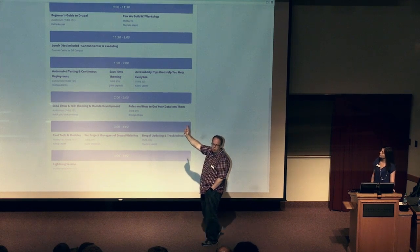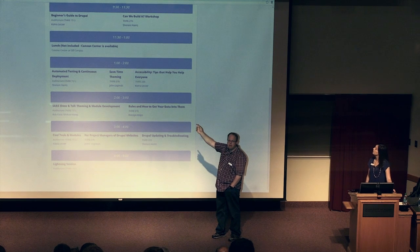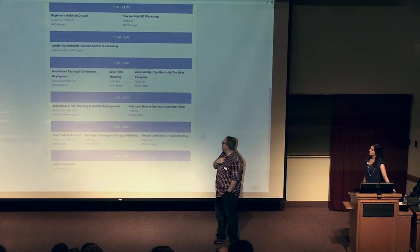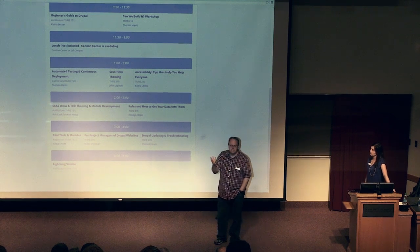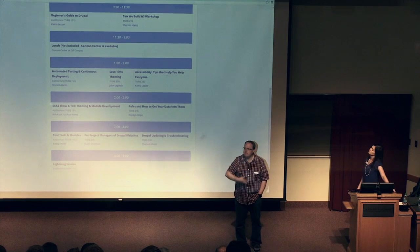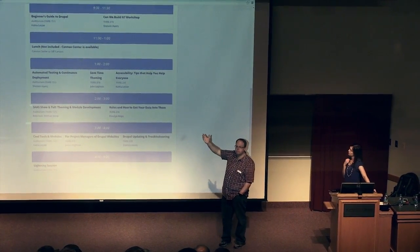Automated testing and continuous deployment. This has been a real big push in the industry, and we've been getting a big push lately in our department. Basically, it's the process of creating a site that you can test every time you put something new out, and if it passes all the tests, you make it live.